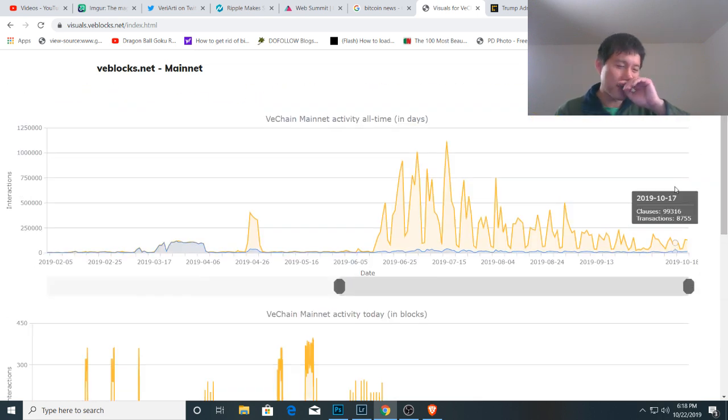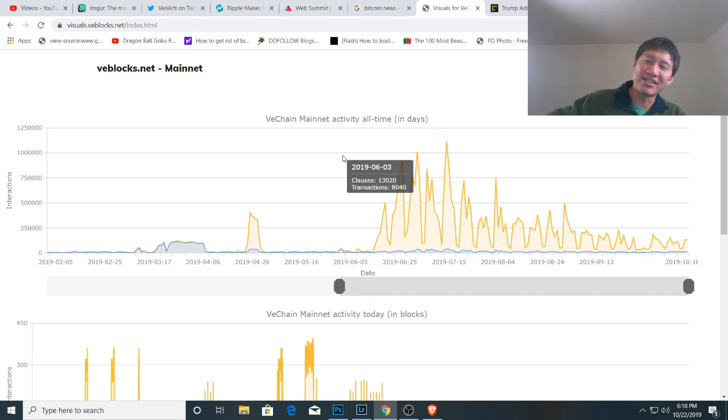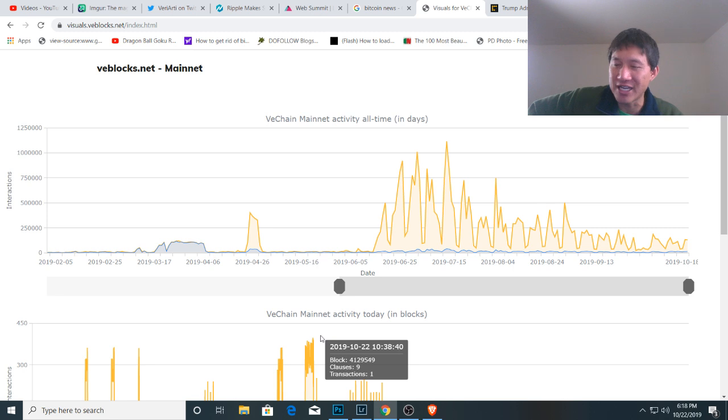So the Ledger interface they're still working on, but the block explorer is already available at visual.vblocks.net. They said the whole Block Explorer would be ready in 4 weeks, with the Ledger interface being ready in 2 weeks, and they're already delivering on their promise ahead of time. So that's really, really good, nice.